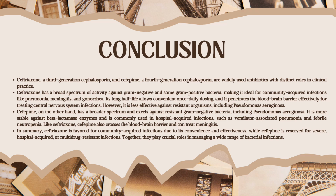Cefepime, on the other hand, has a broader spectrum and excels against resistant gram-negative bacteria, including Pseudomonas aeruginosa. It is more stable against beta-lactamase enzymes and is commonly used in hospital-acquired infections, such as ventilator-associated pneumonia and febrile neutropenia. Like ceftriaxone, cefepime also crosses the blood-brain barrier and can treat meningitis.